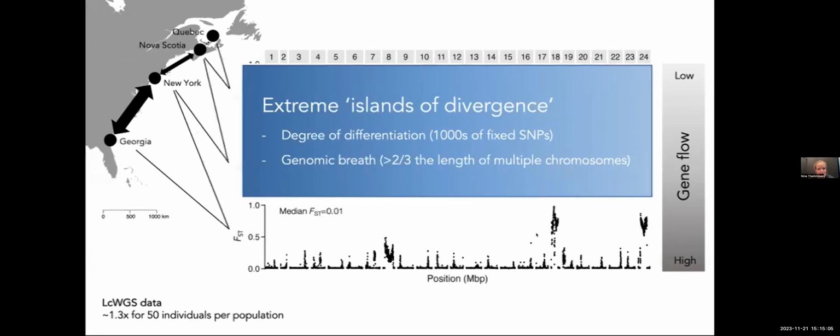But I think here in the silversides, they're pretty extreme in that they stretch more than 2/3 of several of these chromosomes, and the degree of differentiation is also quite extreme. Here we're just showing averages within windows, but there are actually thousands of SNPs that are fixed for opposite alleles, at least within these 2 blocks here on chromosome 18 and chromosome 24. So we were curious about what was causing these huge blocks of highly elevated differentiation.